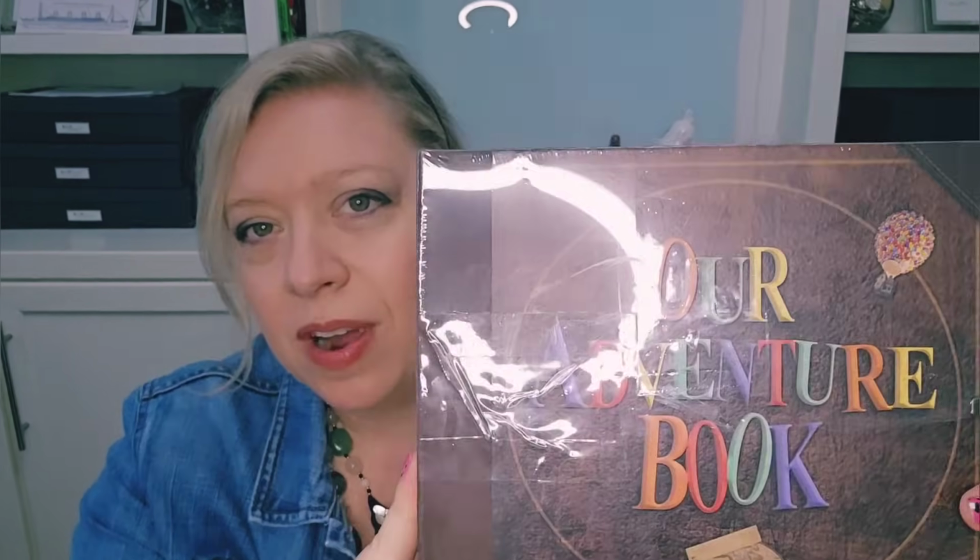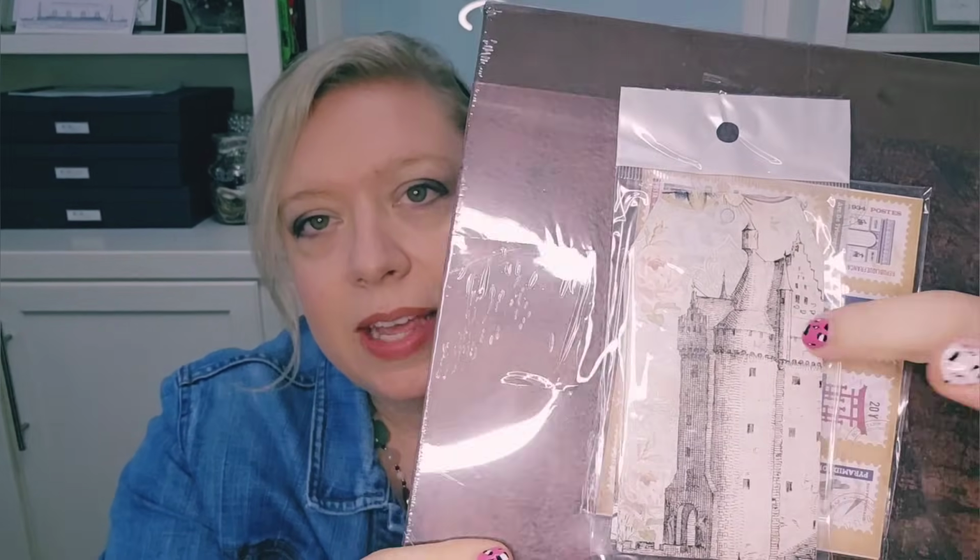All right, next up, I couldn't pass this up either. I don't think this is licensed to Disney. This is in the theme of Up, okay? And this says Our Adventure Book. And you guys, this is a scrapbook. It is so cool. It's got the little lock here, and then it comes with these little scrapbooking pieces that you can put in your book. I love this. I think it's so cool. So if anyone is interested in this one, we're gonna say $10. $10 for the scrapbook. It's still sealed.